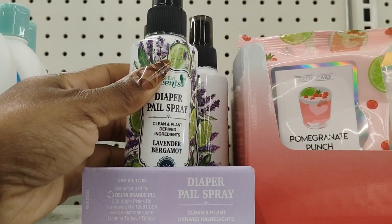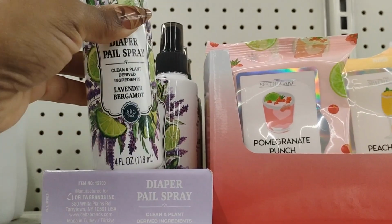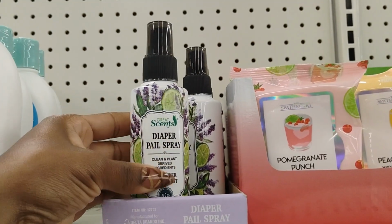Now, another find that the girls in the Dollar Tree street said was really good is the diaper pail spray, clean and plant-derived ingredients, lavender and bergamot. Now, this is $1.25.